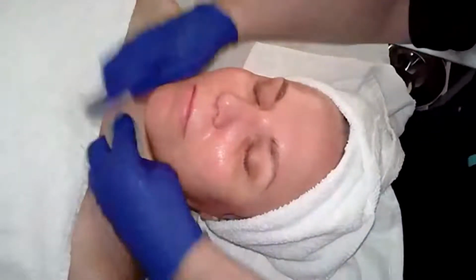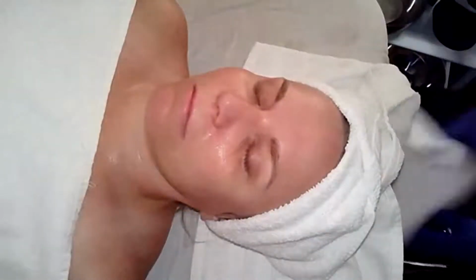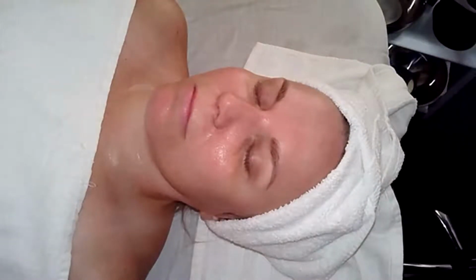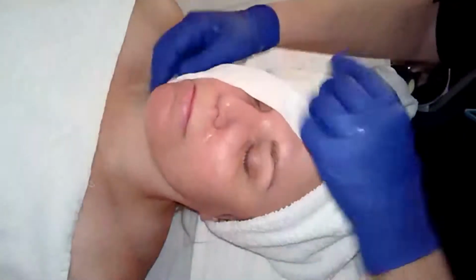Now, she does have some reds and some sensitivities on her skin, but I'm not concerned because I know that the peel has a lot of anti-inflammatories in it, and the microdermabrasion, the end point is erythema, but it really does force the skin to heal and give it a nice even texture. So this client is something she could have once a month.